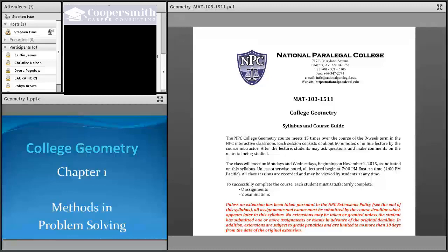Not that the other classes I teach are not interesting, but I've always found geometry the most interesting and, believe it or not, the most fun of all the math classes because it's so real life. It's not just an abstraction. Every problem is based on something you could actually see in real life, whether you're figuring out how much fertilizer to buy to cover a backyard, or how much wood to purchase to build that birdhouse, or many different types of scenarios. Geometry is going to be relevant, and geometry is a challenge.